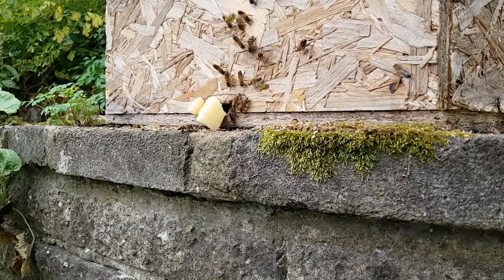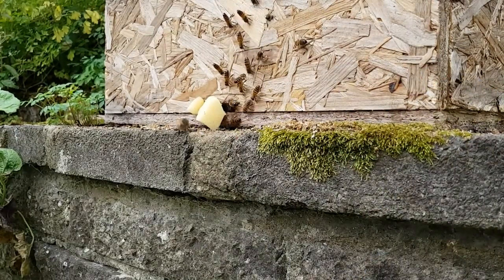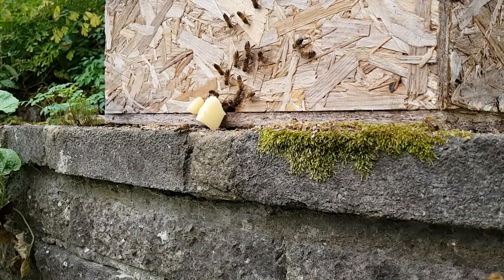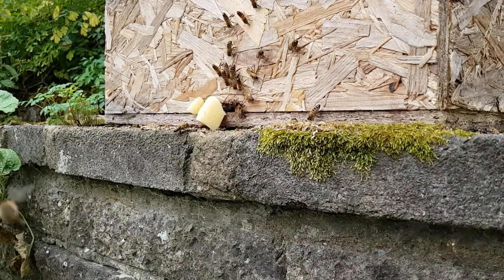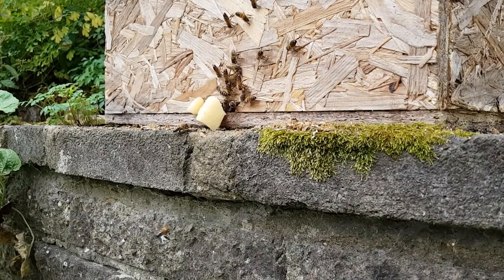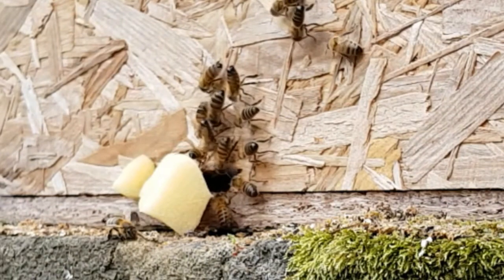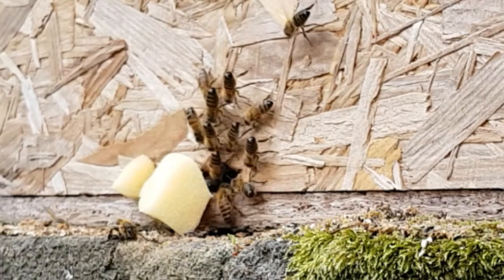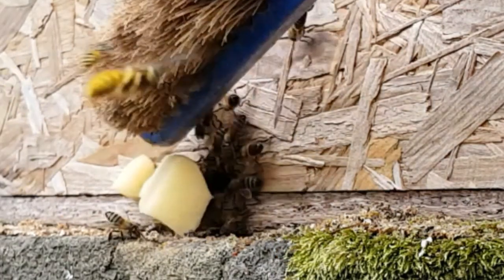Because they will try to get in if they can. I will kill those wasps if I have to. Killed one of them. Dead.